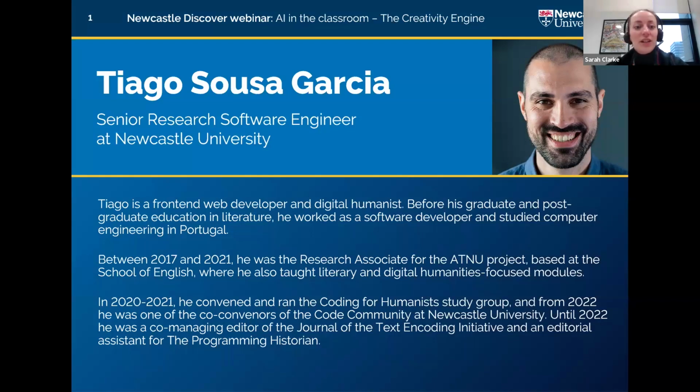So what is the Creativity Engine? It's an AI-driven web app developed by Newcastle University academics and partners within the city that leverages the hidden power of the archive to help young writers kickstart their creative writing. Seven Stories, which is the National Centre for Children's Books, open their valuable archive filled with drafts, proofs and unpublished materials to help young creatives in their battle against writer's block. This material has been used to fine-tune a text-generating AI capable of opening up the possibilities of any story.